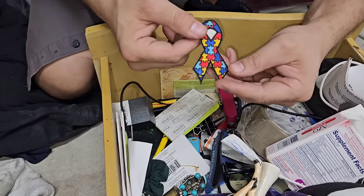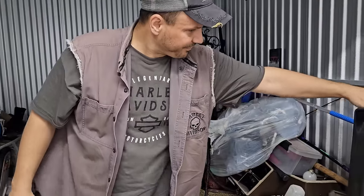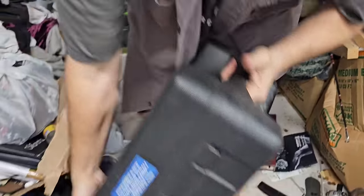We keep finding this. Do you think maybe this person passed away? Yeah, I'm starting to think that. I'm starting to think they actually passed away, believe it or not. Okay. I don't know what the Iron Cobra is. Do you? We're about to find out.